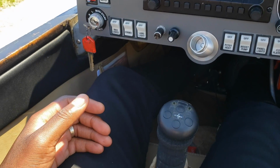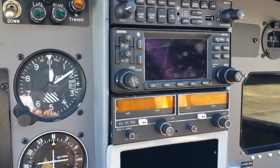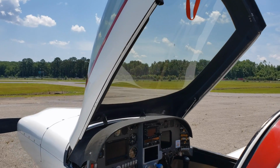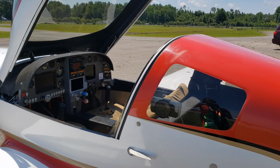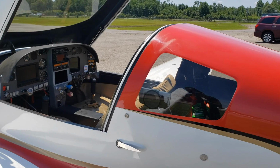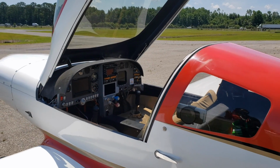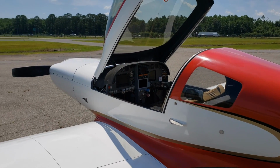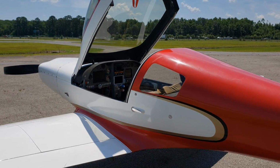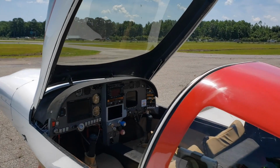There's nothing complex about it. If you have a need for speed, this is the airplane for you. Now guys, the Lancair, in my opinion, is not an airplane for everybody, okay? As a matter of fact, I would not encourage or push a new pilot to fly a Lancair, particularly the Legacy, the 320 or the 360. These are very, very fast machines.